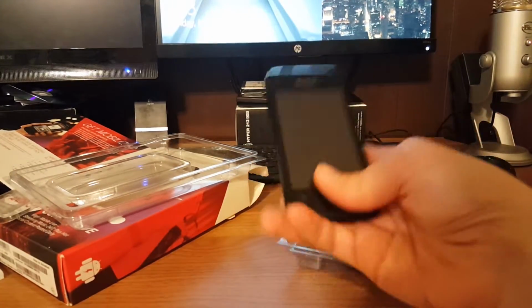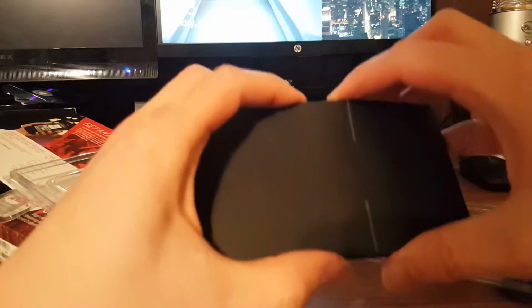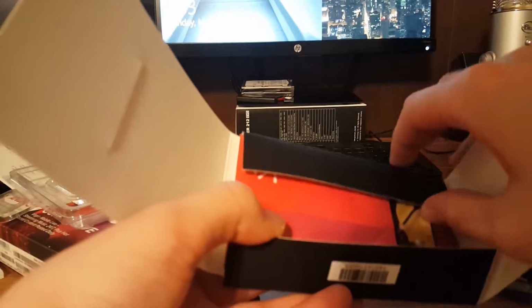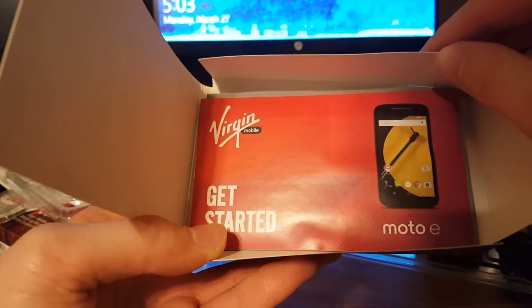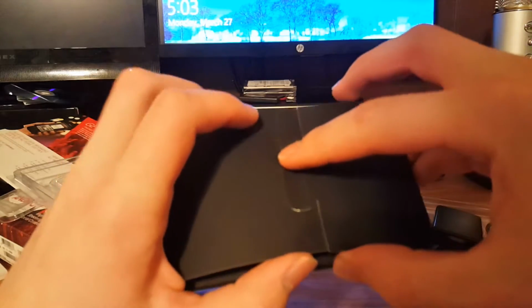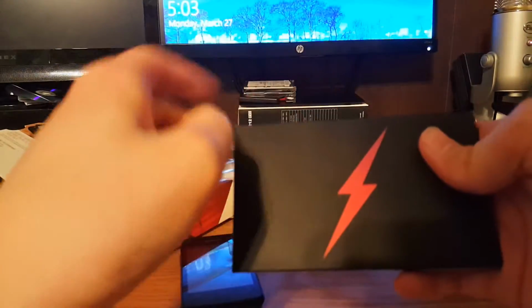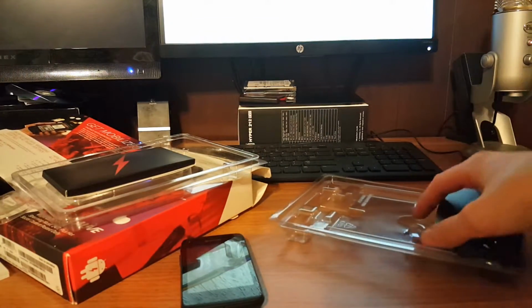So we got this thing that's full of paperwork and stuff. I never even opened it. It's probably got a bunch of paperwork in there. Actually, wait a minute. This is from my Moto E. Okay, never mind. I guess I put this in the wrong box. That's from my Moto E, not for this phone. Which is weird, because I thought that's a Virgin Mobile thing. That's not the phone. Okay, I get that now.